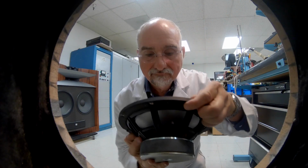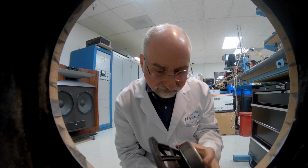Beryllium is virtually the perfect material because it has very low mass, so it's sensitive, and it has very high stiffness and damping, so it has the widest bandwidth of any material. But it also has an improved motor structure, so it plays louder with less distortion.